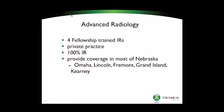So about our practice, Advanced Radiology is the name of our group. There are 4 fellowship-trained interventional radiologists in our group. We just had one join us this July. Strictly private practice. We're 100% IR every day. And we do provide coverage for a large footprint in Nebraska. We cover Omaha, Lincoln, Fremont, Grand Island, Kearney, and used to cover North Platte, but we dropped that this year.